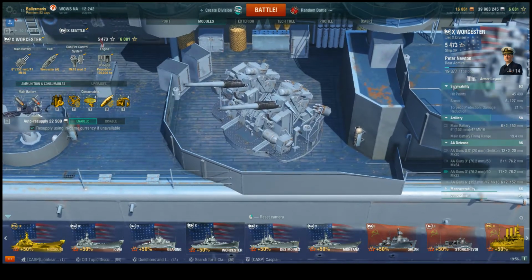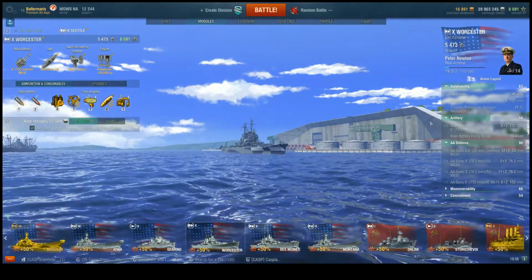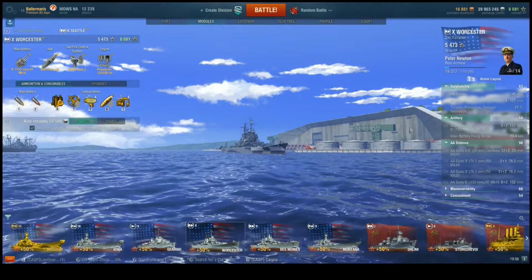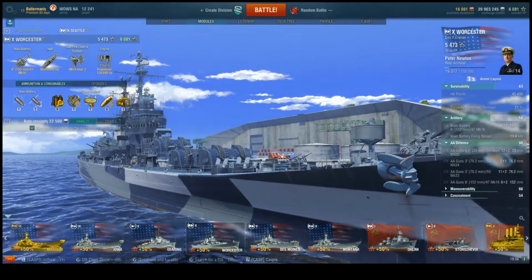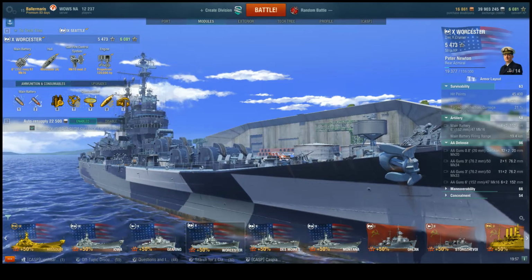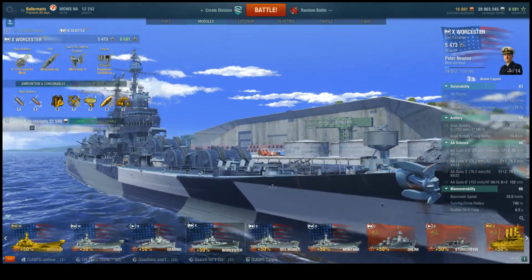Survivability, even though it's a tier 10 cruiser, she has 45,400 hit points. Her torpedo protection is really, really poor. She only has 21% torpedo protection. Not really all that great for a light cruiser. The other issue is her lack, of course, of any aircraft.